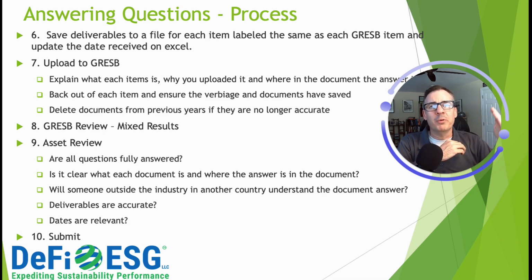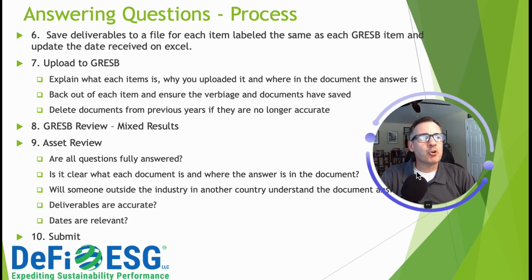And number 7, when you upload to GRESB, you have to be sure it is crystal clear to the GRESB evaluators what the answer is, where they should find it in that document, and that you upload it to the correct answer. And quite often with GRESB, I'll upload the same documents like 5 or 6 times. But the answers for that question might be in different places in the document. So I'll make a note in the actual portal of what this document is in reference to, where their specific answers are in the document. And then I'll go in the document and I'll highlight the answers or circle them in red.